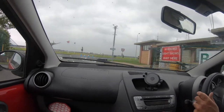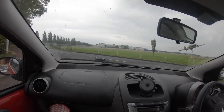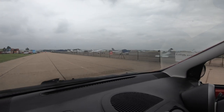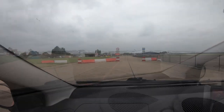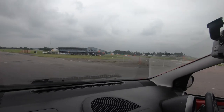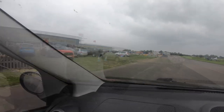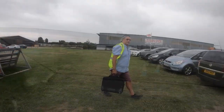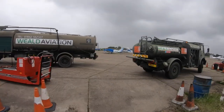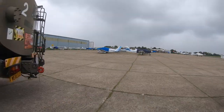This is the entrance to North Weald Airfield. It used to be an ex-Hurricane base. This is a flight training school that's based at the airfield. The air ambulance and the police are based at North Weald. Their hangars are in front of us. And this is one of the CAF wings where we park up. We're parked with Weald Aviation, who supply parking and fueling.